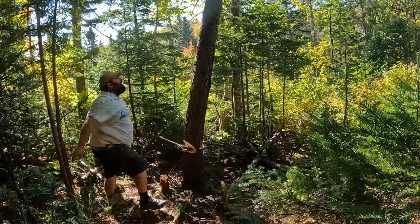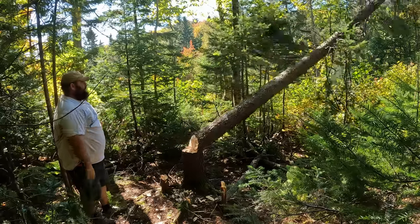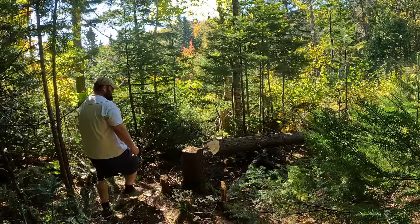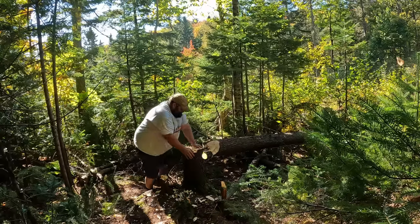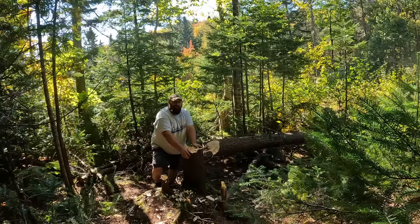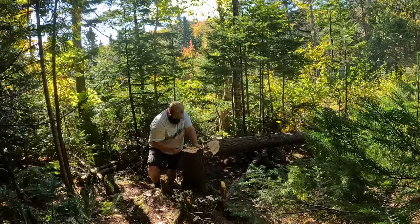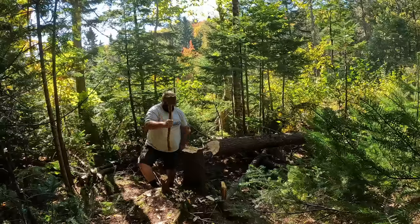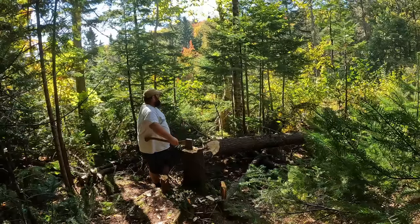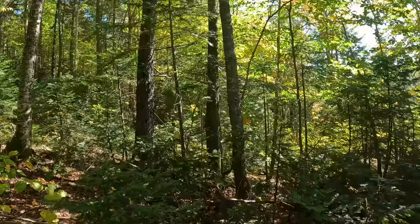Timber! How'd you do it? Perfect. We left our hinge absolutely perfect, so she's only going to go one way. That's that way. Wind was against us, but we got there. Is she in the road? Nope. Beautiful.